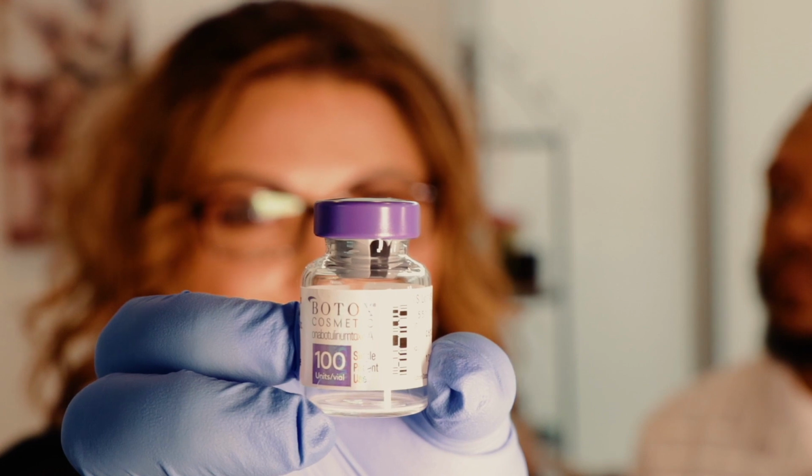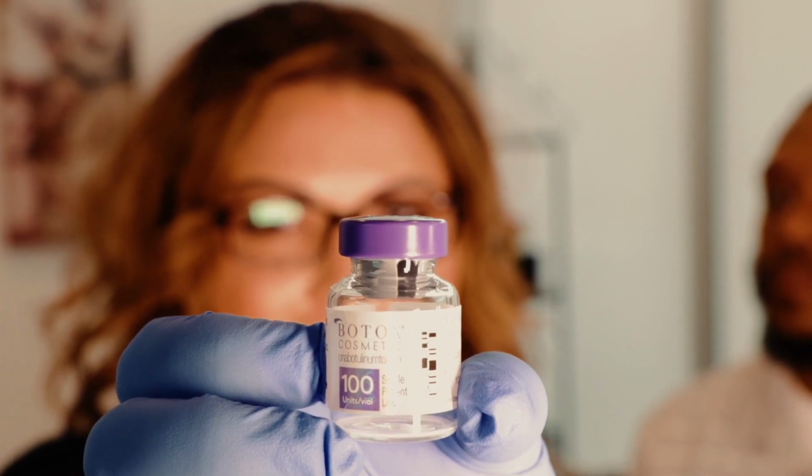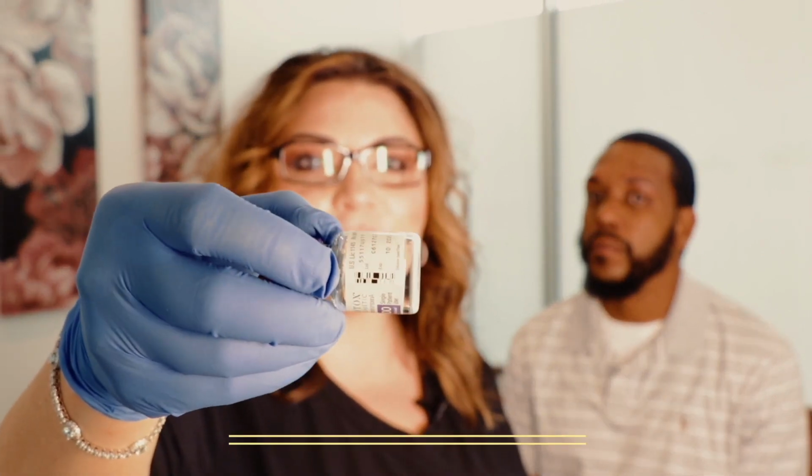The way to know whether or not your Botox is legit, a real deal product, is to take a look at the bottle. I teach all of my clients to do this because you'll see that Botox has a little hologram on there that says Allergan. That's how we know it's the real deal, okay? So don't be afraid to ask to see the bottle. So let's go into how we would assess for Botox, okay?